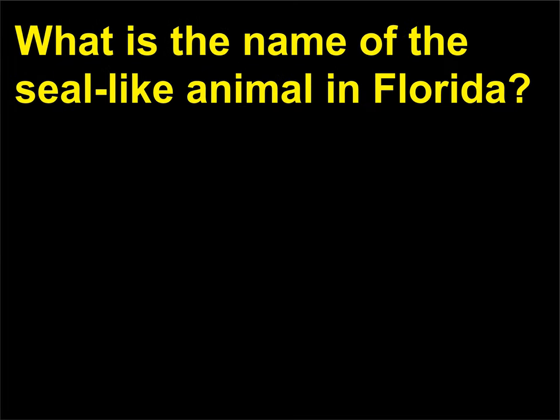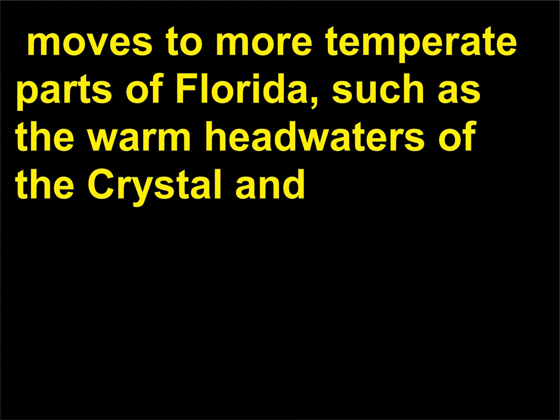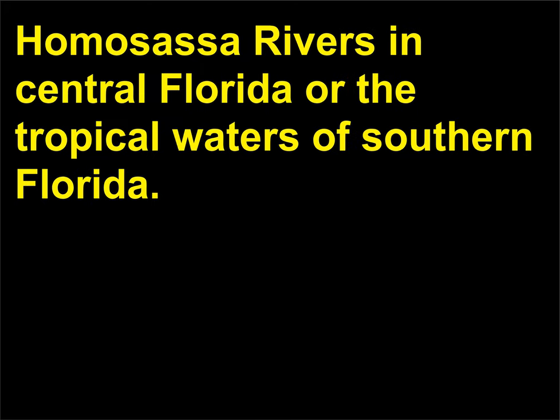What is the name of the seal-like animal in Florida? The West Indian manatee, Trichechus manatus, in the winter moves to more temperate parts of Florida, such as the warm headwaters of the Crystal and Homosassa rivers in central Florida or the tropical waters of southern Florida.